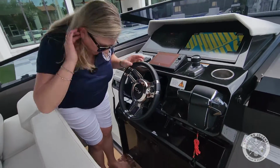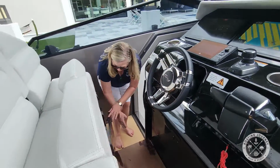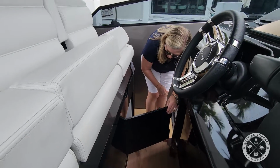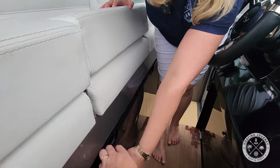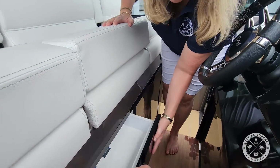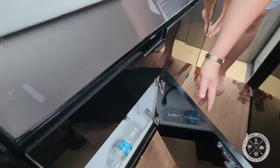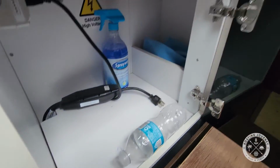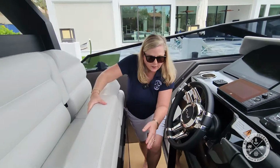Down here, there's more storage. Again, key. Lots of, it's nice and deep. I don't know if you can open that here, and we'll, no, right here. No. Oh, that's a drawer. It's a drawer. That's very cool. And then on your side, you've got more storage too. And that's always important when you've got stuff that you want to try and keep.